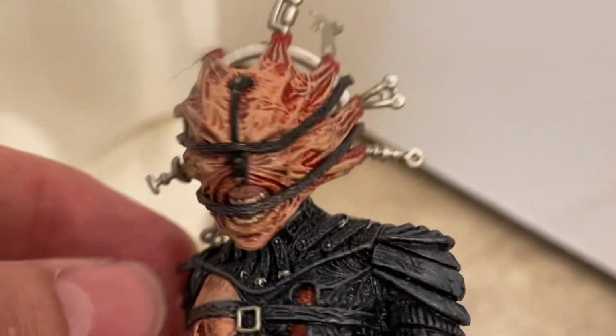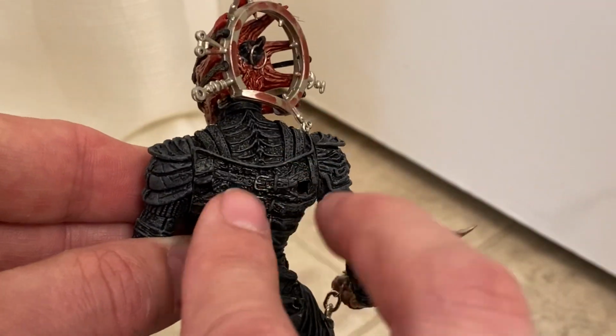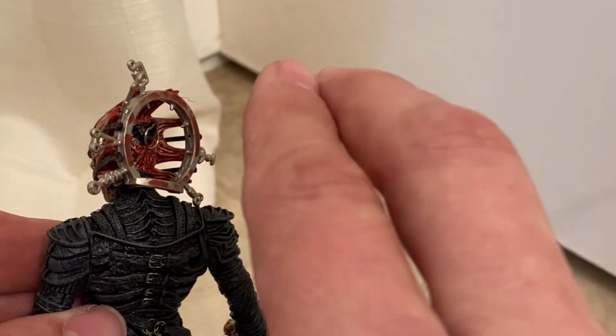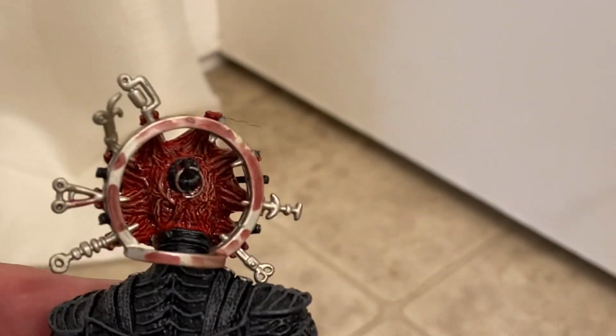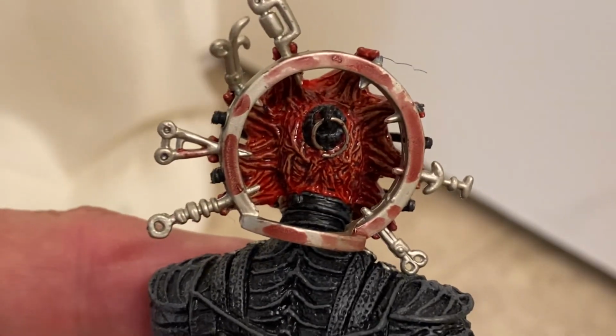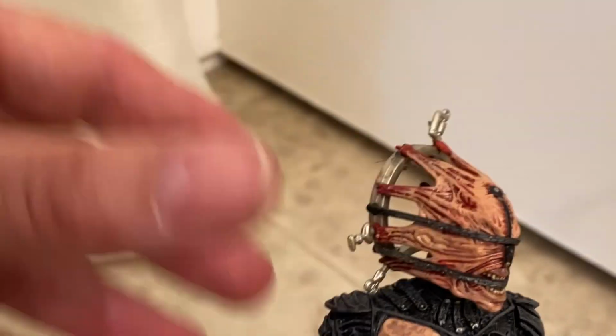His face is being completely pulled back. Now, he originally had this little backpack thing that sat up here and went up to a harness piece that had lots of chains connecting to this piece. So it was kind of neat. His head is all flayed open and you see all these chains coming up to this big thing.